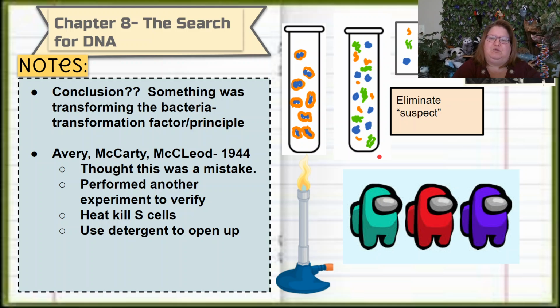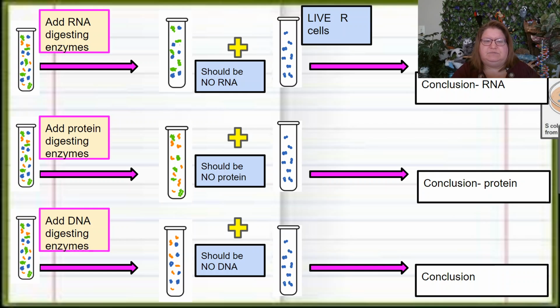And in a very similar way, if you think one of these three chemicals is the transformation factor, you could eliminate one and see if transformation still occurs. And it's a pretty clever test. And so what Avery, McCarty, and McLeod did is they set up the same kind of test, but each time they removed one of the chemicals. With the idea being that if that chemical was the one that was causing transformation and you remove it, well, transformation isn't going to happen.